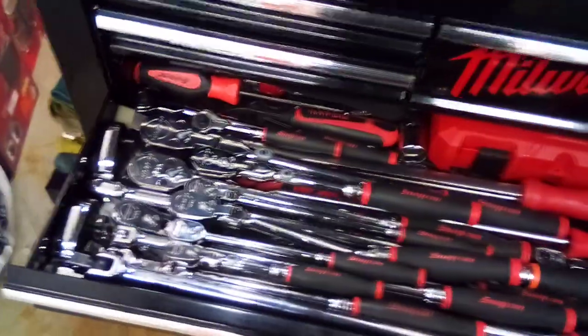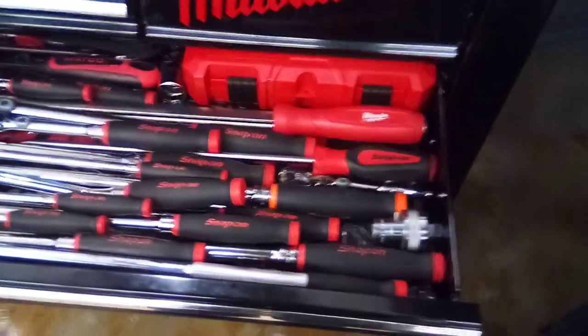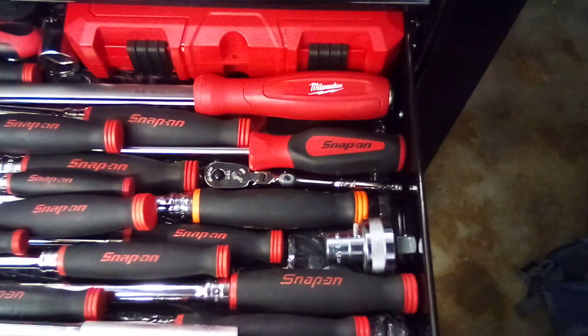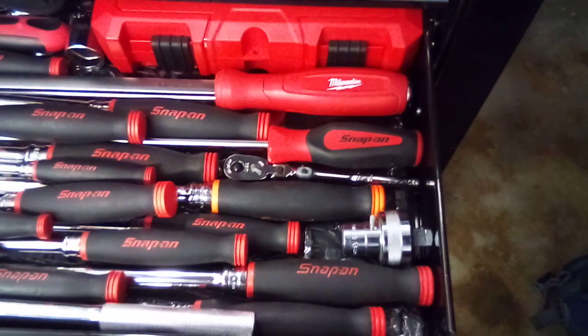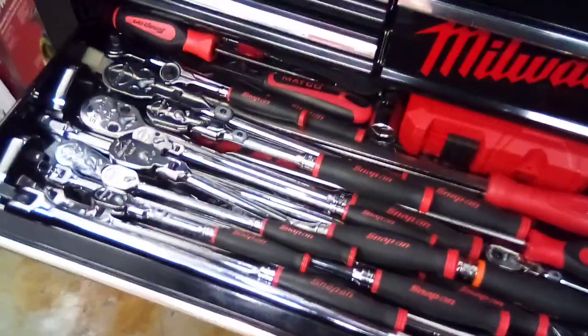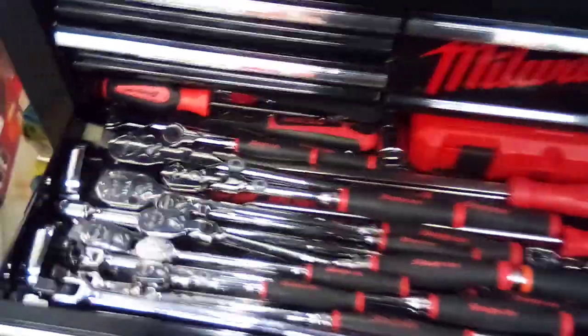In previous videos in the past, I have pulled out each individual ratchet and gone through them. Oh, and by mistake, I do have a 1/4 inch lock and flex head standard handle, quick release, as you can see here. But that's basically the only Snap-on that I have. As you can see, every other Snap-on is basically soft grip, comfort gripped handles.